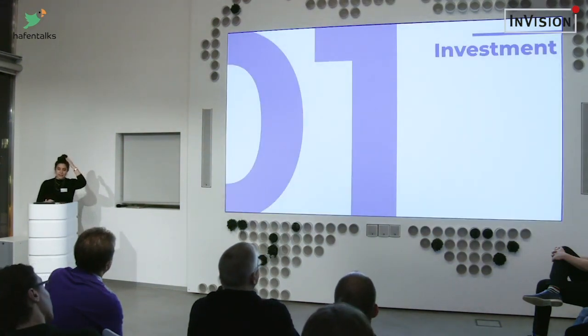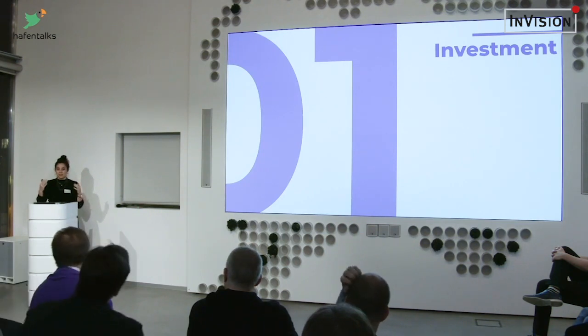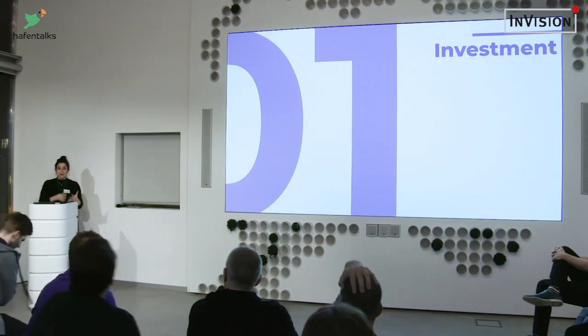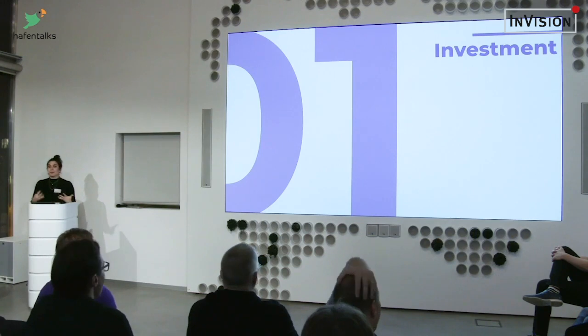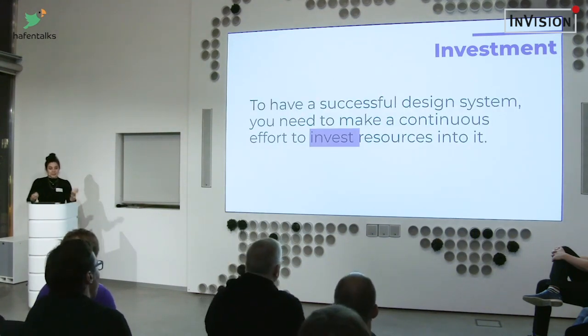And the first thing is investment in this. And this really lives on the organizational level. It's like working out. Small incremental changes lead to big gains overall. And that's why I think to have a successful design system, you really need to make a continuous effort to invest resources into it.